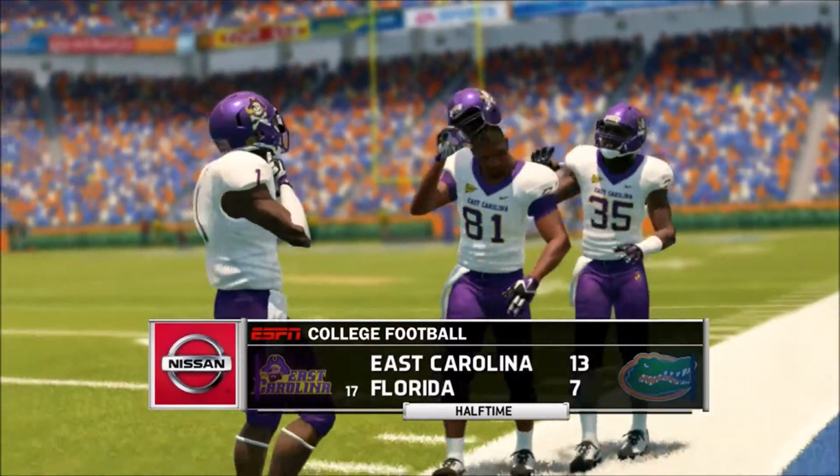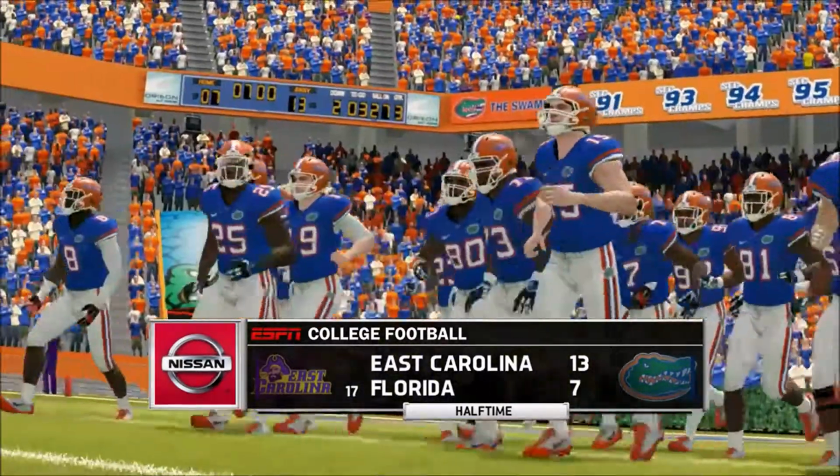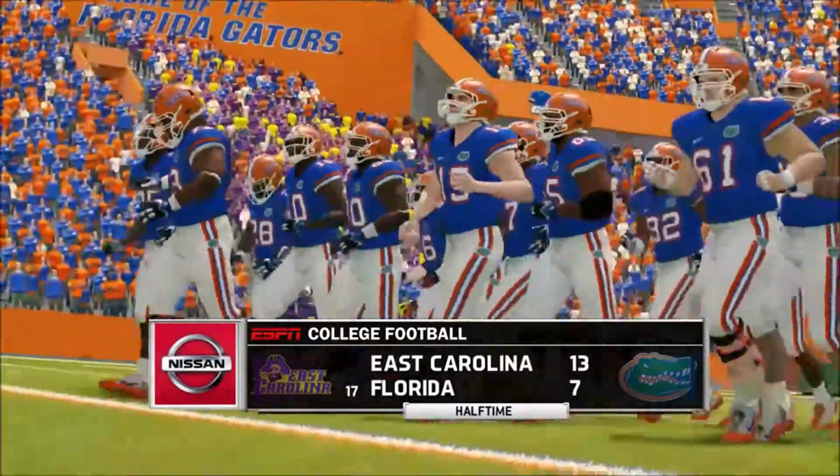So both teams will go to the locker room looking to make some adjustments and find some second half offense. The Pirates in front by 6.